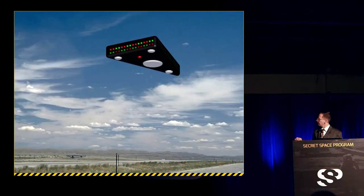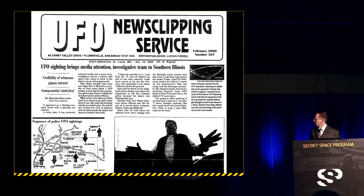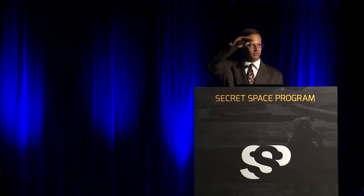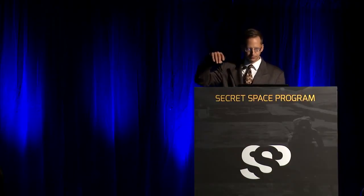Some of these had a red and green section in the aft portion. Always these white lights at each of the corners, and then an amber or red light below the belly of the craft. Newspaper clipping service picked this up. It was seen over DuPage County, multiple counties within southern Illinois, not too far from St. Louis. May 23rd, 2001, Allen Park, Michigan. This gentleman saw this craft fly over his taxi, actually blocked out the stars as it flew over.